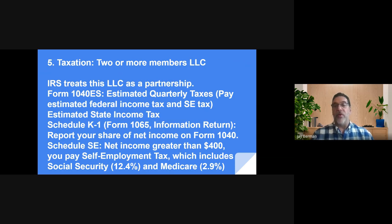For an LLC where there are two or more members, the IRS treats your business on a tax level, a federal tax level, as a partnership. So the requirements to file taxes as an LLC with two or more members are exactly the same as a partnership, because the IRS treats the LLC as a partnership. So again, you fill out a 1040 ES, you fill out a Schedule K-1, and you also fill out a Schedule SE in order to pay the self-employment tax.